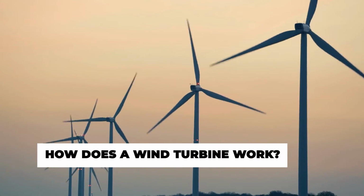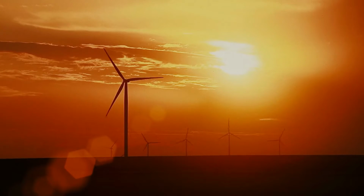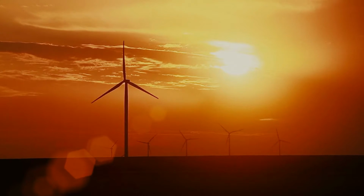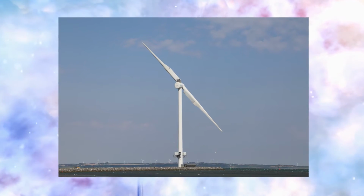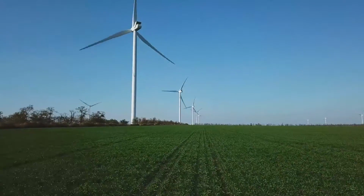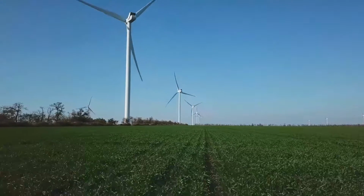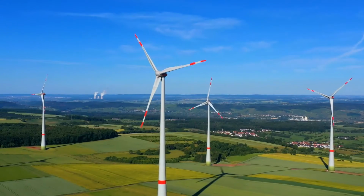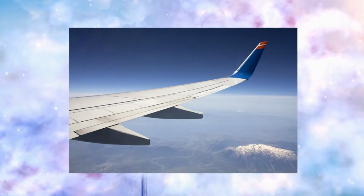How does a wind turbine work? The majority of wind turbines are made up of 3 blades attached to a tubular steel tower. There are several variants with 2 blades or with concrete or steel lattice towers. The tower, which is 100 feet or more above ground, permits the turbine to benefit from stronger wind speeds seen at higher altitudes. Turbines capture wind energy using propeller-like blades that function similarly to an airplane wing.